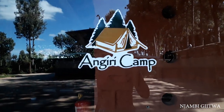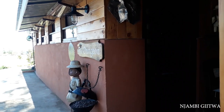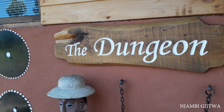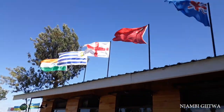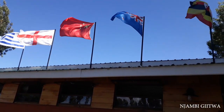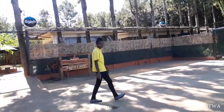And at the slopes of Mount Kenya, we have Angiri Camp. These are places, you guys, I don't think we'll ever visit. That's why I'm showing you. This is a dungeon. That's why she's asking. Look at that! Twende.